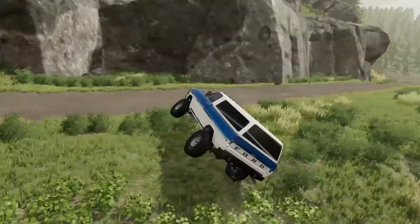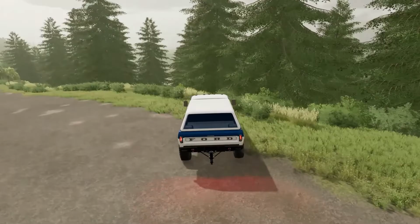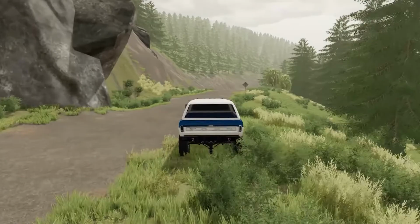Whoa, okay, we don't want to fly off the cliff. All right, we barreled it into the side, thankfully, and kind of saved ourselves until we goosed it out of there and oversteered into the cliff again. But we'll be all right. We'll get there in one piece.